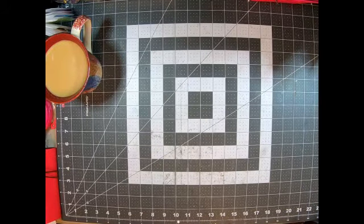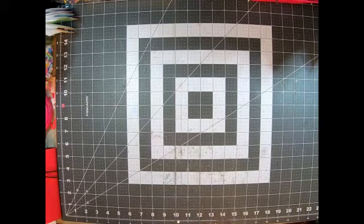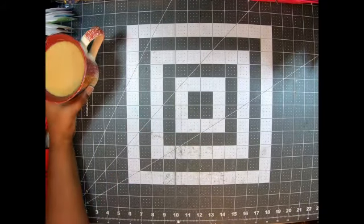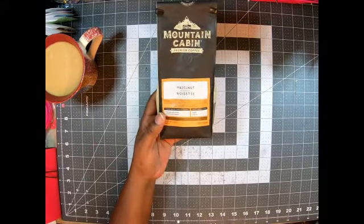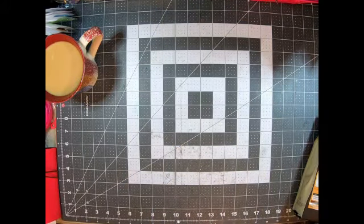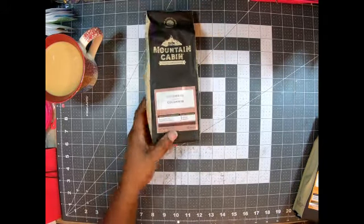When it came in, first we ran out of the coffee, hence my coffee on the side here. I had to hurry up and make me a cup. This is the hazelnut. I love it. This one is already open. So I got the hazelnut this time, and I didn't think this was in there, but it said I got Colombian. I'm thinking they might have made a mistake.